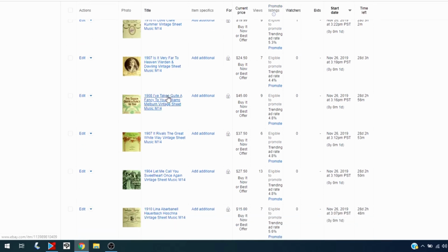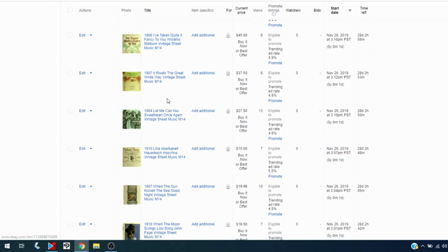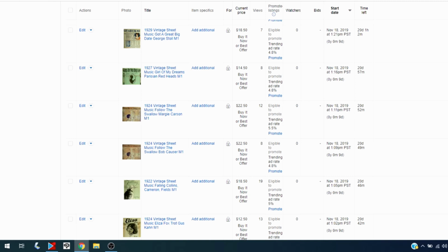Now, I use Terapeak for most of the research, or my own personal experience from selling these. And just like I do for postcards or anything else, I guesstimate prices based on similar ones. Now, you're not always going to be right. There is no definitive answer for sheet music, because one single sheet can have 20 different versions that look identical other than the artist who's performing it on it.